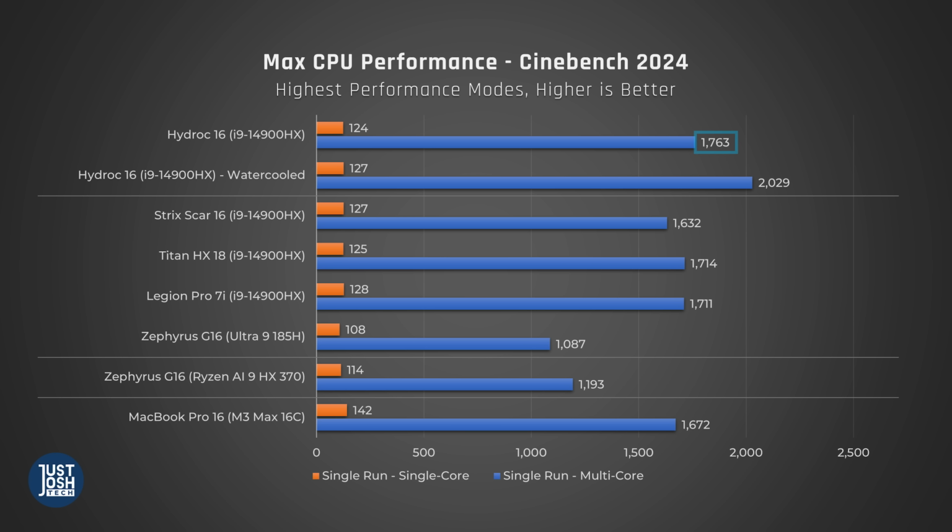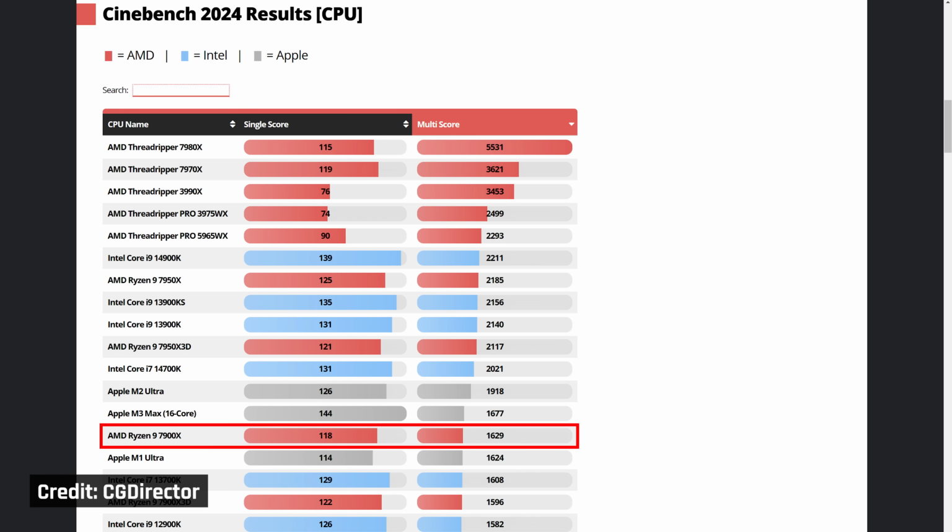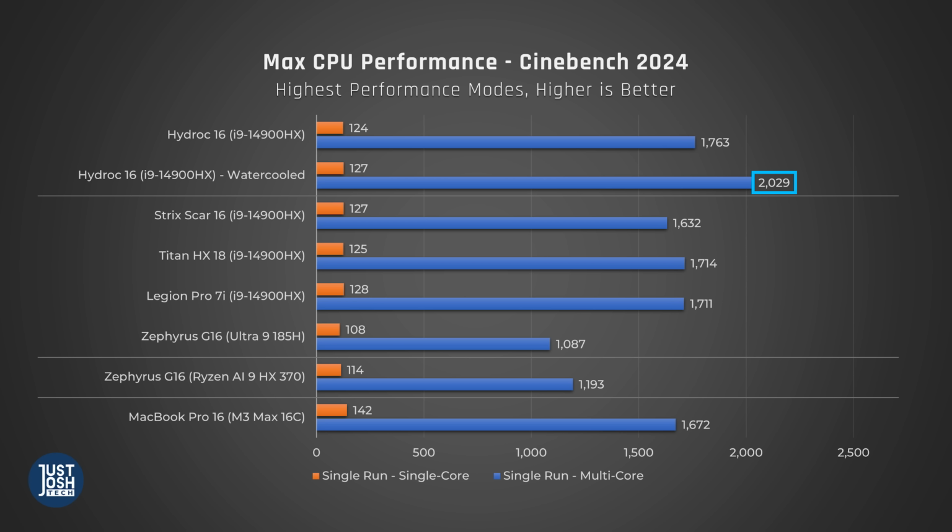On to Cinebench. The Hydroc pulls ahead into first for multi-core, breaking 2,000 with its water cooling attached. This is the best score we've ever seen in a laptop, and it certainly starts to compete with some older gaming desktops. But what's amazing is that it still places first without its water cooler. In single-core, though, we do still see the Mac pull ahead.